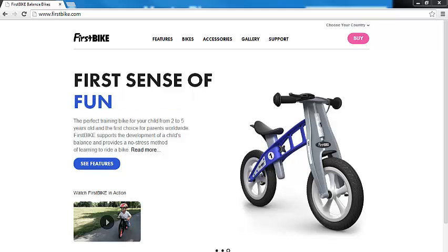If you've watched any of my other videos, you will see that my suggestions for this one are very, very different. I like the fact that this is a very simple page. It has a very clear image of the bike. There's a lot of white space going on here, and it really very clearly explains what this product is going to do for you. It's the perfect training bike for your child from 2 to 5 years old, and the first choice for parents worldwide. And it's a no-stress method of learning to ride a bike.